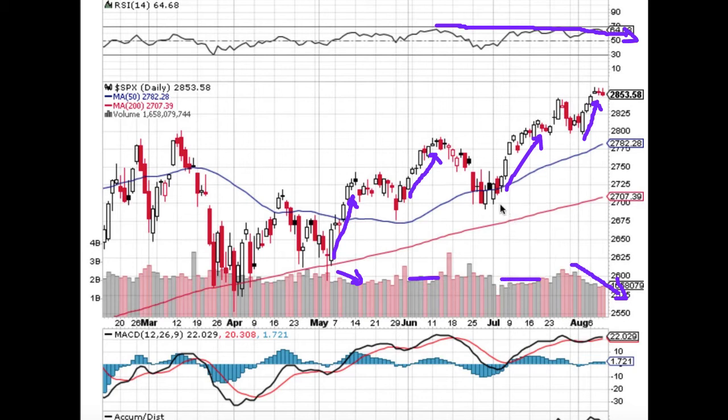Example number 3, the market moves from 2700 all the way to 2800. The volume is flat. This time the market moves from 2775 roughly all the way to 2853. Another huge move higher. What happens to the volume? Clearly the volume is dropping.